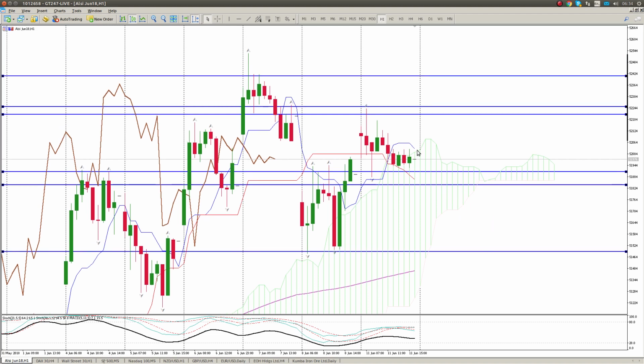Okay, so yes, I think for me today the same play. Still playing this range break. So I'll be looking for a long in this area again and see if we can get it to hit the target. The target is up here. Okay, if we do break below this level here, then obviously that play is off, and then we'll be looking for a move to the downside. Now, there's nothing really that you can read into this at this stage except the fact that we are ranging.